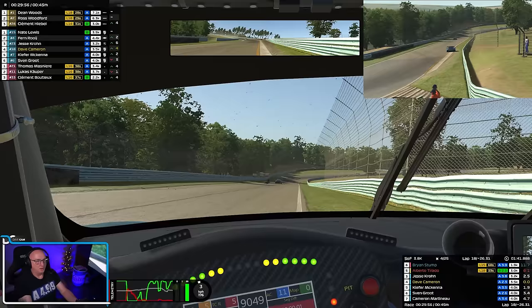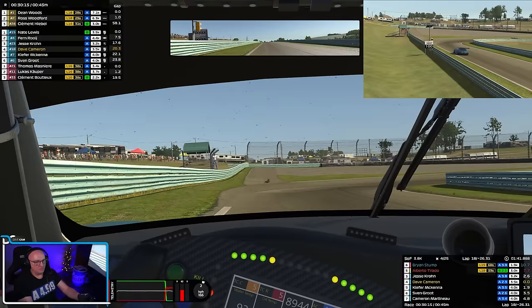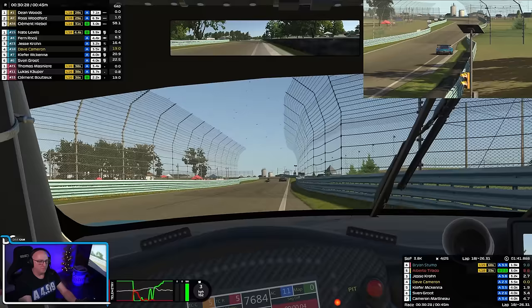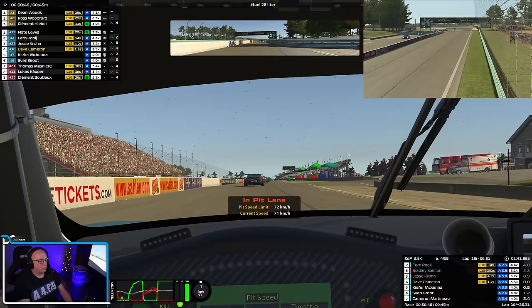Left, hit all your apexes. Wait for the chances to come, mate. 2 litres remaining. Going this lap. Pit lane speed limit is 72 kilometers per hour. We'll pull you to the end. 1 litre remaining.